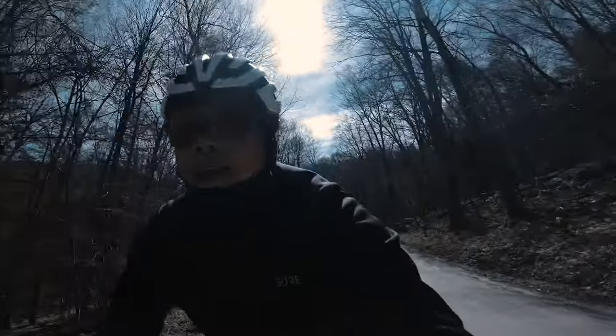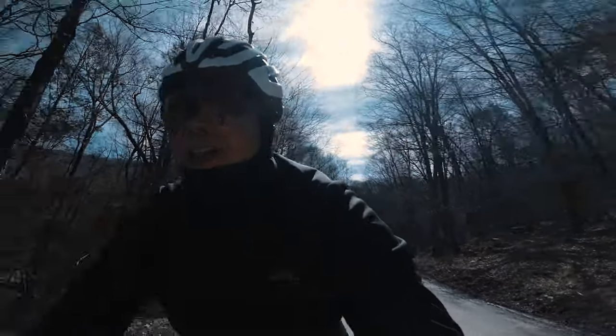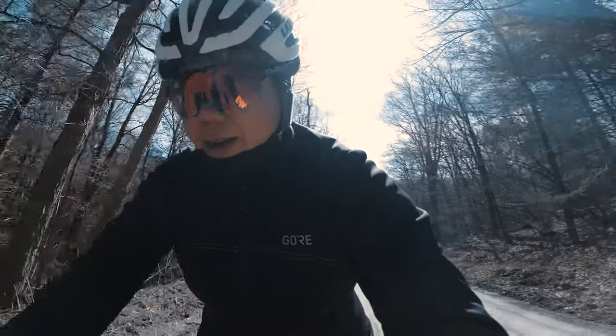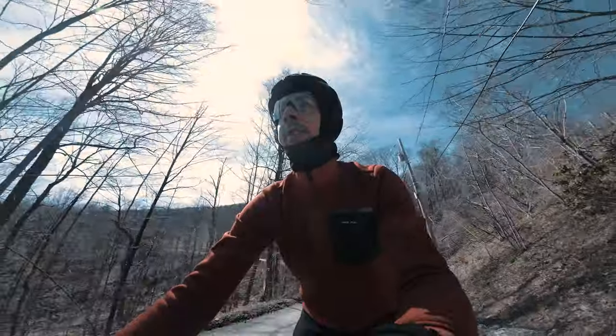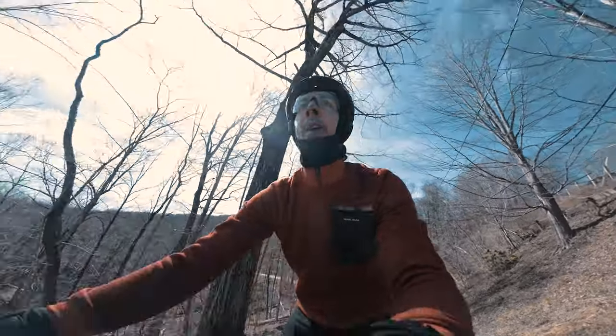I don't know where I'm pointing a camera now. I want to wait for Jason here since he's doing a zone two up this. I'm gonna get off the bike and fix my stem mount. And it's nice and quiet and peaceful out here.